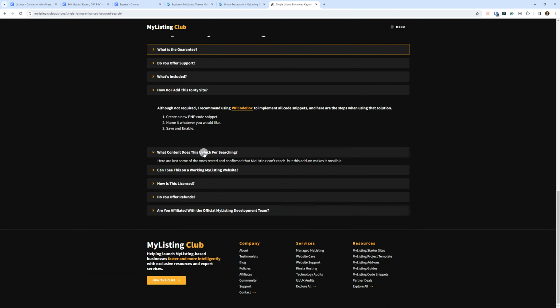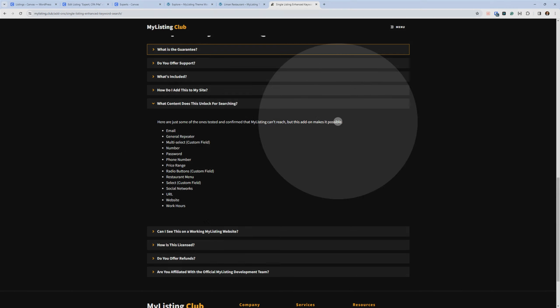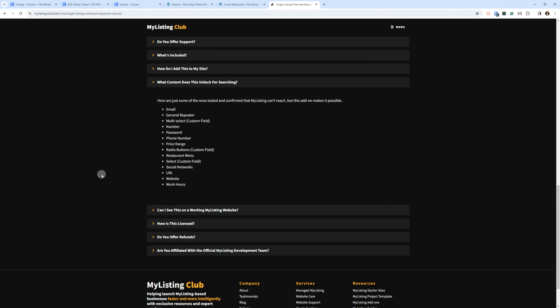Okay. This is the big one here. What does this unlock for searching? I went through and I tested all of these by hand. And I might even be missing some, but I think I've got all of them in here. I put here just some of the ones. Yeah, I think that's good enough for now, because I'm sure there's something I missed. I'll just leave it at that for now, or maybe change that later. But there's a lot here.